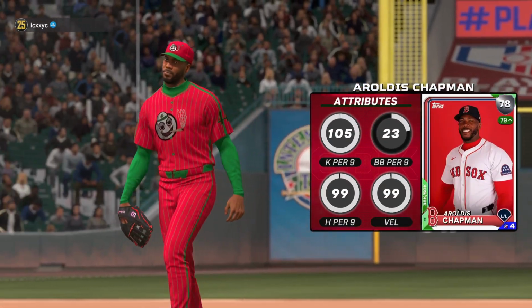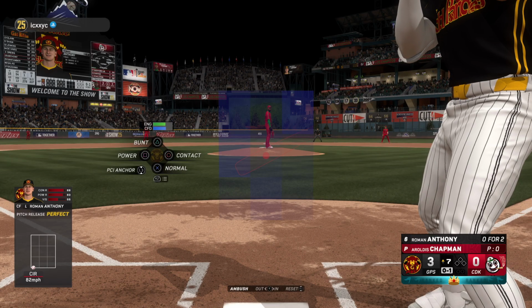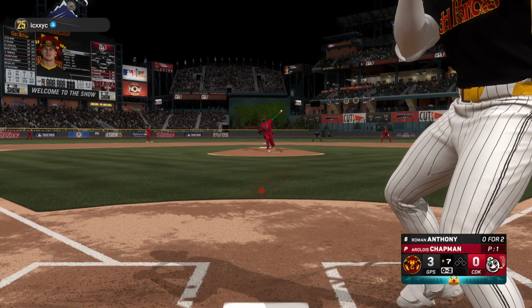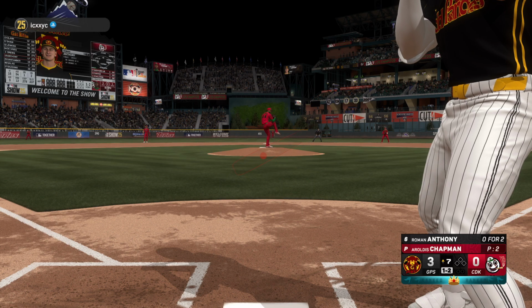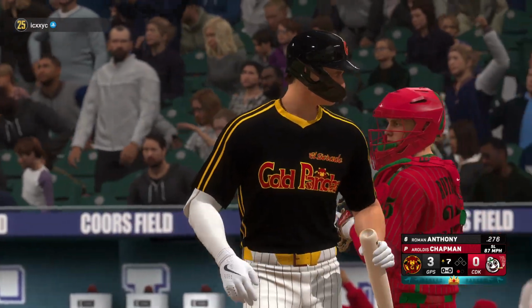Now pitching, Aroldis Chapman. Right through there for a strike. Oh, this guy's so comfortable hitting with 2 strikes. Even a good pitch early in the at-bat, if he's not ready to pull the trigger, he's not worried if he gets to an 0-2 count. Swings and misses, struck him out.